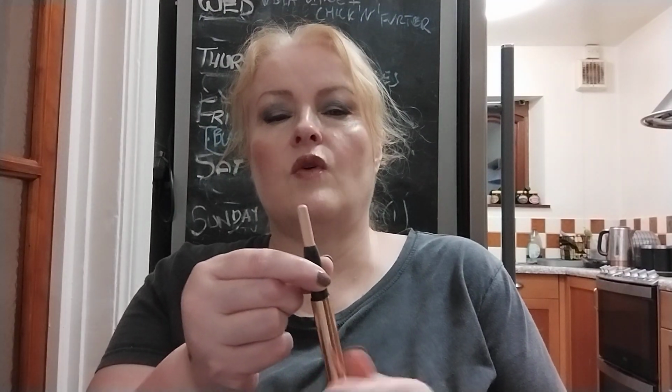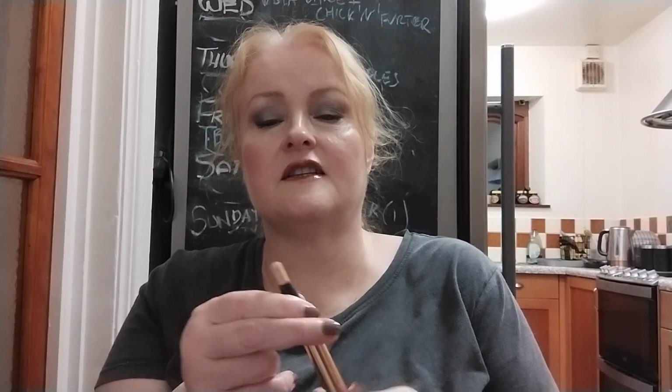The next item has been in since the beginning, and it is the Becca Champagne Pop, and it was very, very tall, but I've lost over a third, maybe even 40% of its length to the use that I've been making of it just on the brow bone after I put the eyeshadow down, and then I put a highlighter on. So this one, I've actually made new markings after the last update.